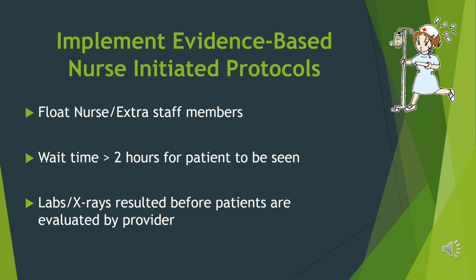And the thing that would be nice about this is if the patient's been waiting that long, typically in the emergency department, labs and x-rays, for example, are all ordered stat, which means they should be completed within an hour. So if these are already performed when a patient gets back to the room to see a medical provider, the labs and x-rays should have already been resulted, and that way the physician can go ahead and initiate proper care and have an idea of what exactly is going on with this particular patient.